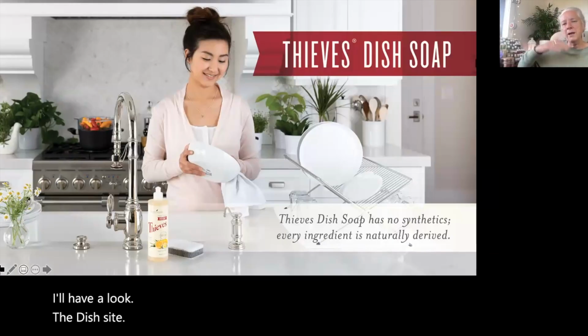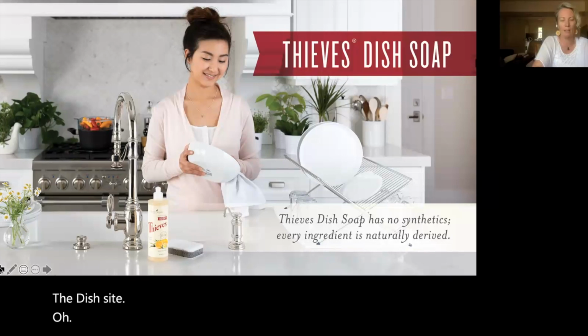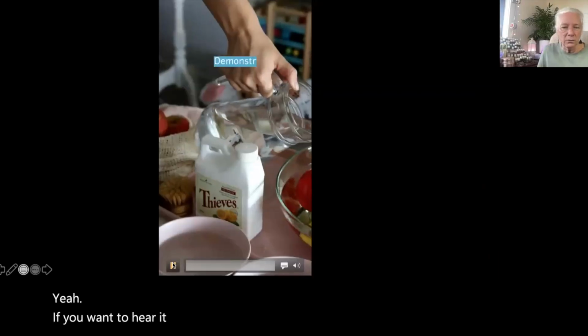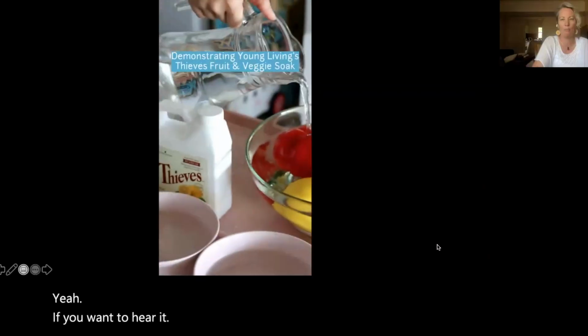We do have a pump Thieves hand soap, beautiful, and it just pumps the foam out. Very nice. Oh, that's nice then. That's the dishwashing liquid there. And there was a little video here, if you want to hear it. Well, that little video, yeah, this is the fruit and veggie wash.